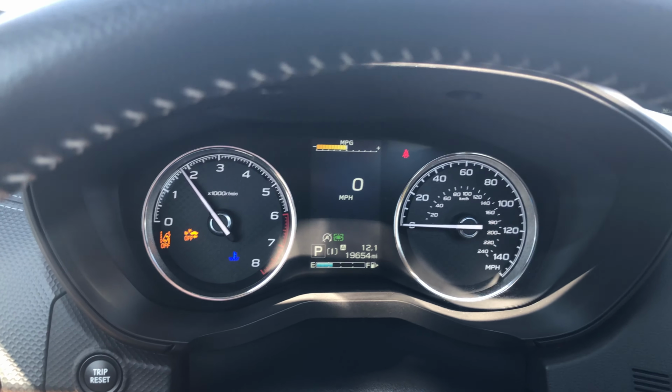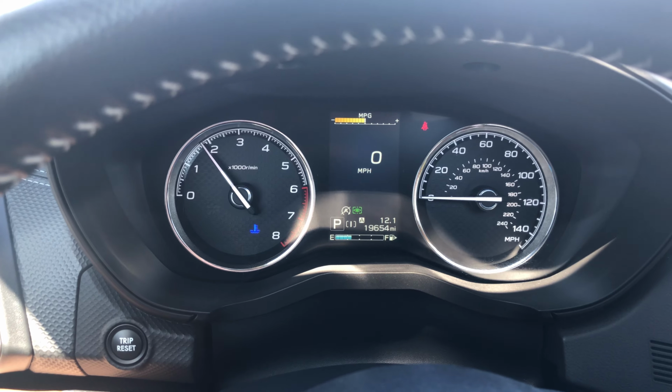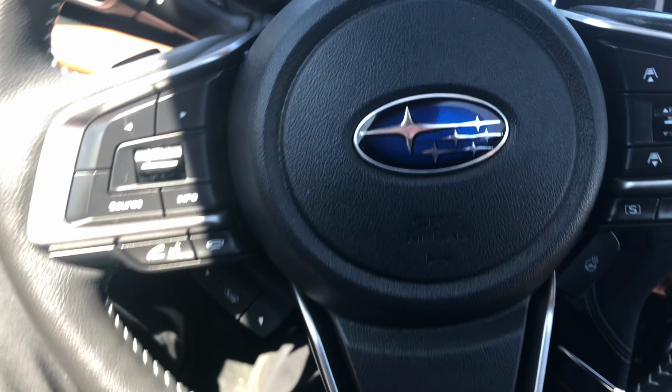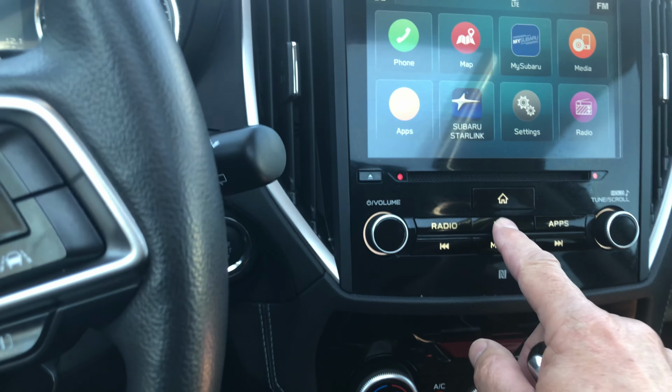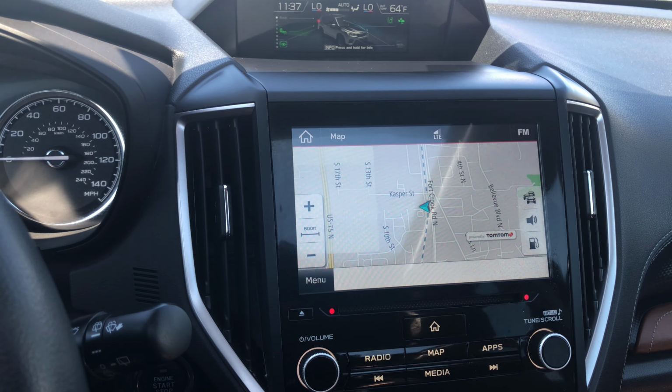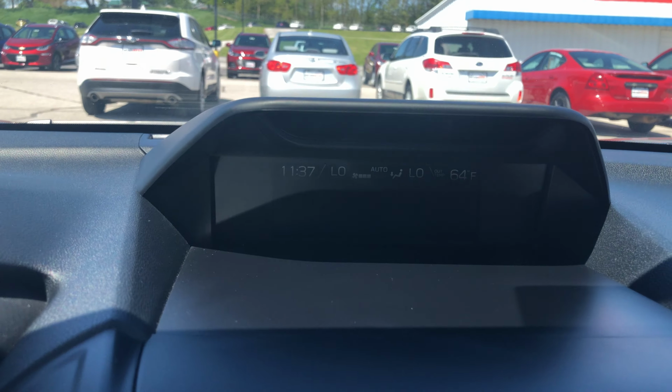Adaptive cruise control. The vehicle shows 19,654 miles as of right now. Heated steering wheel. Navigation. Upper screen controls.